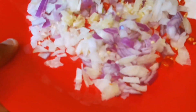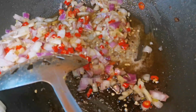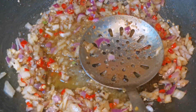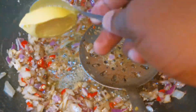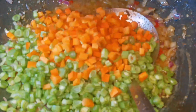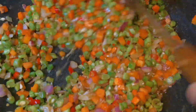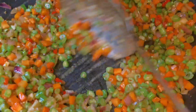Then after that, this is a combination of onions, garlic, and chili pepper, and I just mixed them all together. I stir fried for a few minutes just to extract the juice and to make it look more tasty. After doing that, I added my margarine. The reason I added margarine here is just to build up my flavor. It's nothing special. So I added my veggies and allowed them to stir fry for a while. I don't like my veggies to still be crunchy, so I really want them to blend with the rice, so that when you're eating the rice, it goes down smoothly.